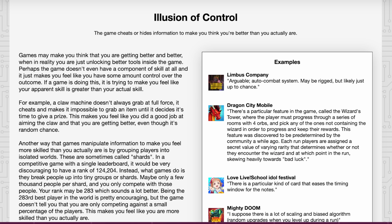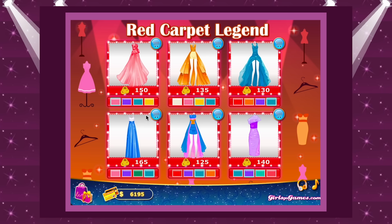Then there's illusion of control, represented by games that covertly change mechanics so that players feel like they're accomplishing more than they actually are. Fortunately, the gameplay mechanics of Shopaholics are straightforward enough to make it clear that this one doesn't apply.